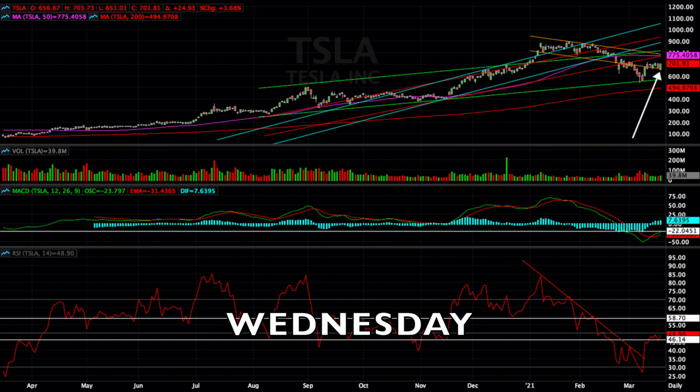We could very well see Tesla move up to test the 50-day moving average at around 775. This 775 level is also where the bottom of the red channel and top of the orange channel currently converge at. This will be a critical resistance level that Tesla will need to overcome.